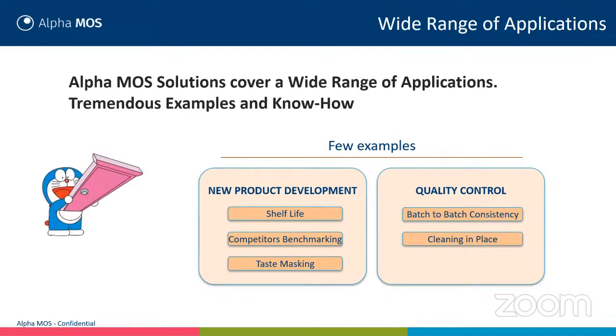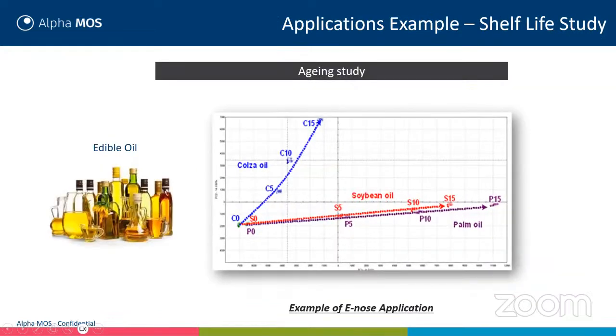I will continue to introduce some applications of AlphaMOS products. AlphaMOS solutions cover a wide range of applications. There are tremendous examples and know-how. Here we provide a few examples. For new product development, shelf life, competitor benchmarking, taste masking, and for quality control, examples are like batch consistency and cleaning in place.